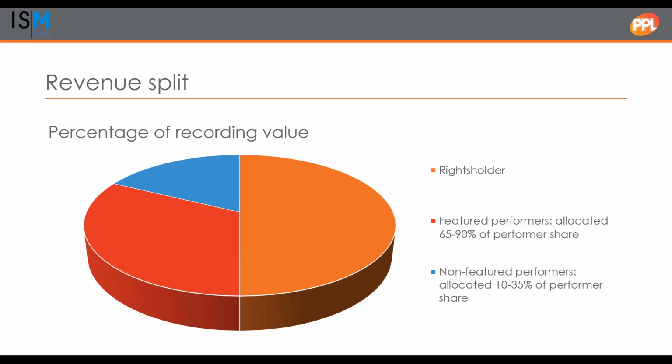A non-featured performer, which is the one we are particularly concentrating on, is a performer who is not a contracted featured performer or an other featured performer, obviously. But examples of non-featured performers are session musicians and backing singers.